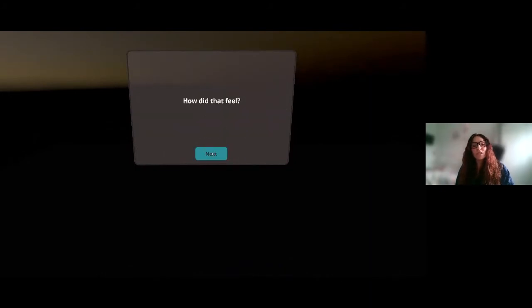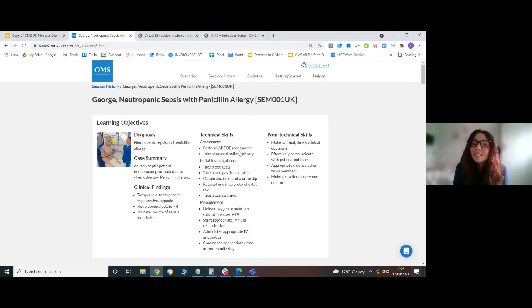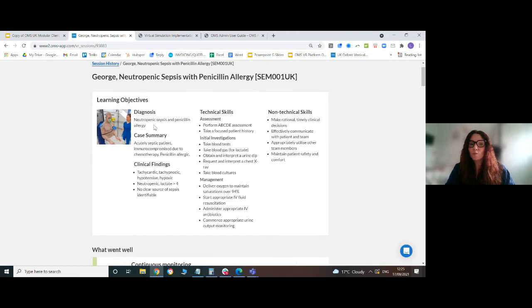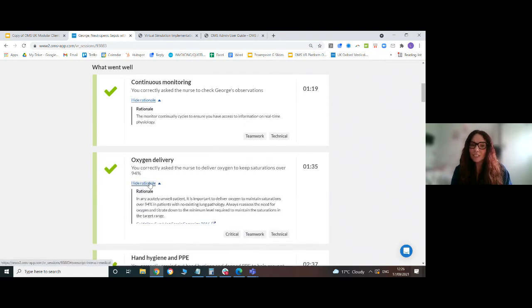So how did that feel? They can do that if they're in a group setting, a self-guided reflection. If they're on their own, they'll typically probably jump through that section. And the next stage is their learning objectives. So they can come down, they can see if it's what they thought it was, and it splits into technical and non-technical skills. Then as you come down further, it will timestamp everything. So you don't need to sit and scribe anymore. Everything's broken down, with rationales behind every single one.